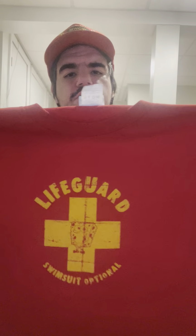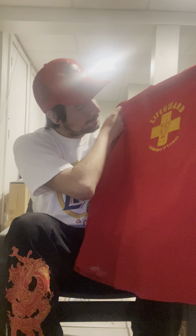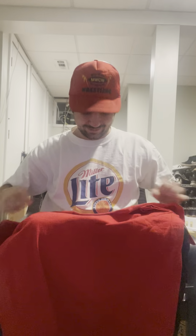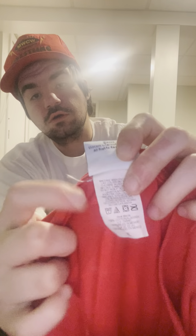Next, vintage SpongeBob shirt. I'm not sure if you can see that. Lifeguard, swimsuit optional. He's naked, holding his dick. It's pretty funny, actually. The SpongeBob tag, 2002. It's 20 years old now. Size XL. Pretty sweet. Plain on the back. Good condition.